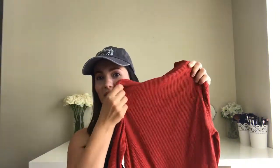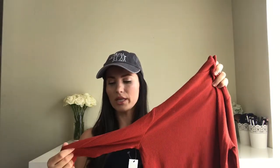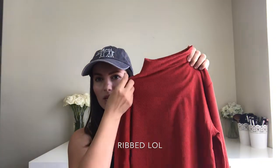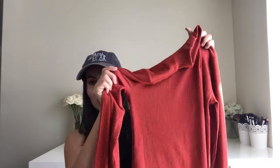First thing is this awesome, what is this called? Is it knitted? Yeah, it's like a knitted sweater. It looks like this. It's not a turtleneck. I forgot what this is called. Oh my gosh, I cannot speak today. But yeah, you get the picture. The original price of this, it doesn't say because it's from online. Whenever it's online, it does not have a price. But basically, this was like, I think like $9. It was on clearance for $3. And yeah, I got this one.